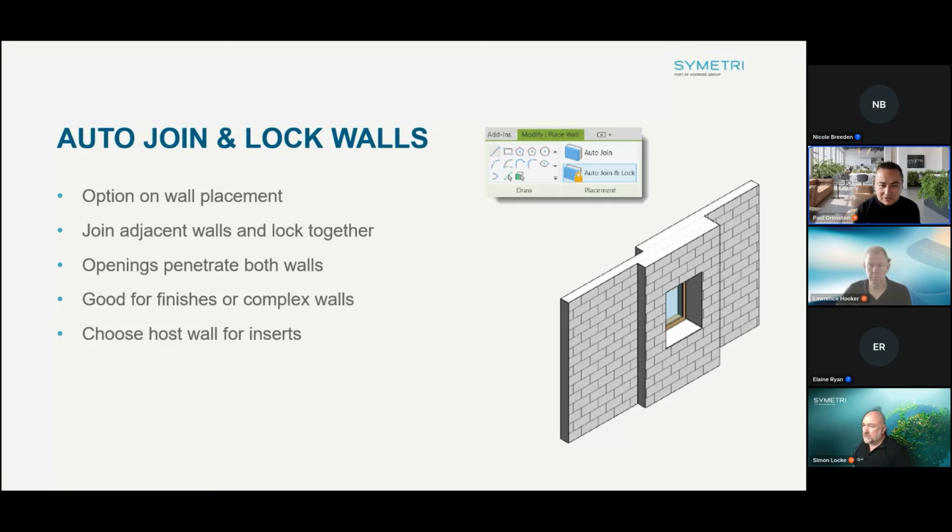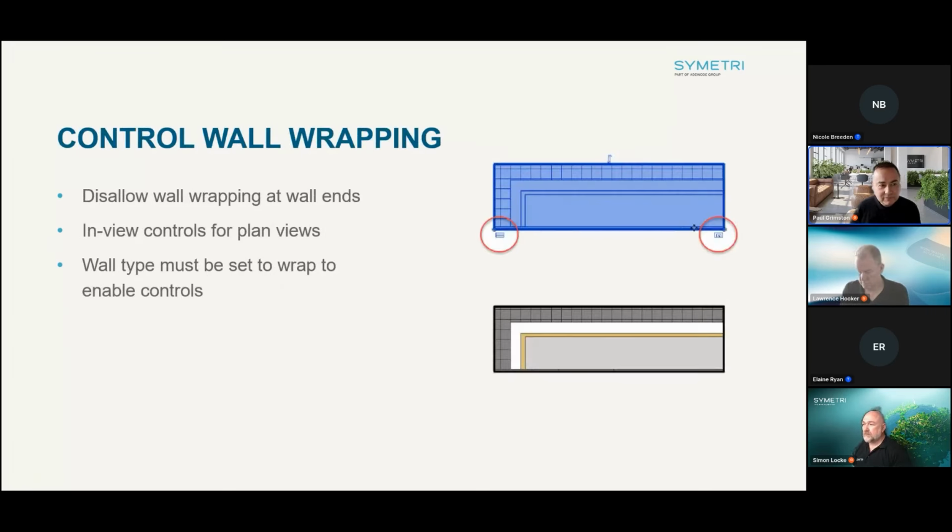And we think these are really good for complex wall types, or if you're having to model finishes separately. I think it's quite a good update, because doing it manually, joining them manually and locking them manually, is quite long-winded. It looks like quite a good time saver for us.